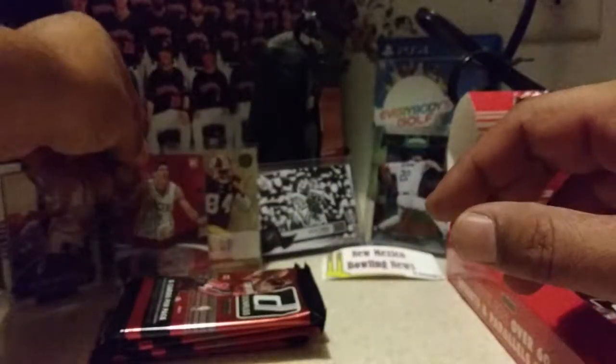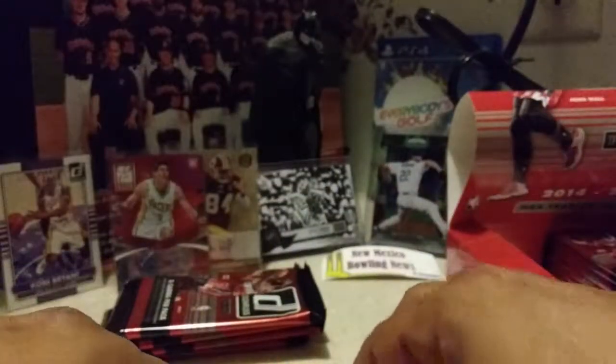Rookie card. There is the Elite Series. Yep. Elite Series. And that is one of them. So, out of 99, rookie card, auto, very nice.